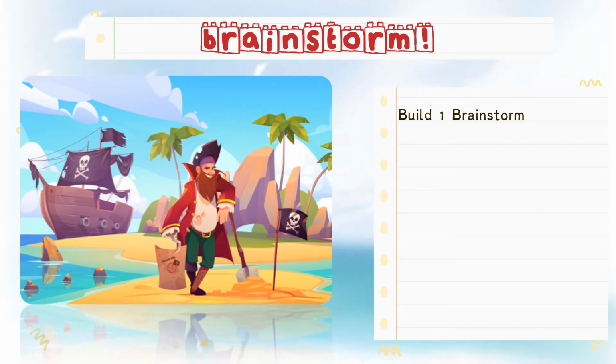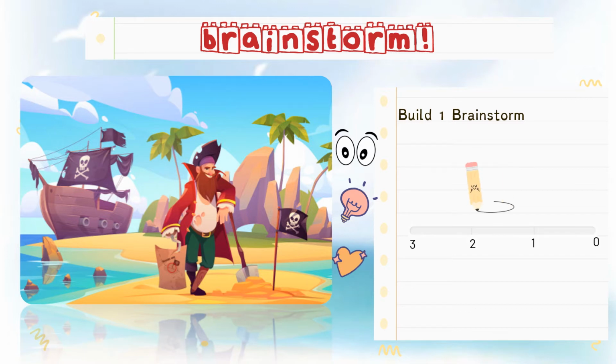Have a look at this image. I want you to focus on three questions. What do you see in this image? What do you know about this image? And how does it make you feel? You will have 3 minutes to write down as many words as you can. The timer starts now.